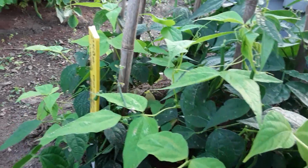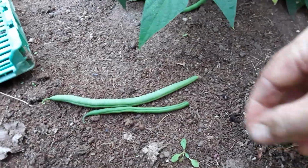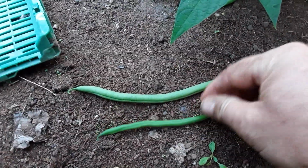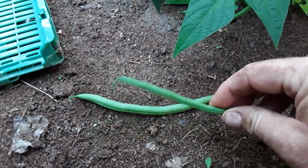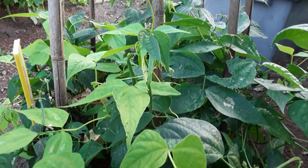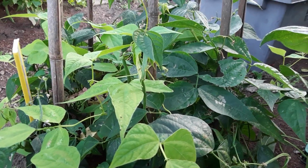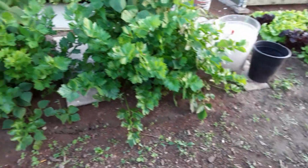have. I'll compare it with a French bean. Now, yes, you've got a lot of bean, but bar gum, these are so much better, and you can't help but graze while you're going around the allotment. The best beans I've ever had.